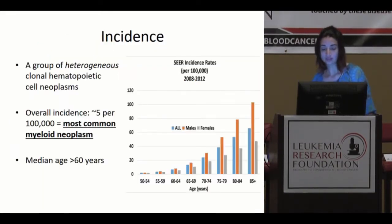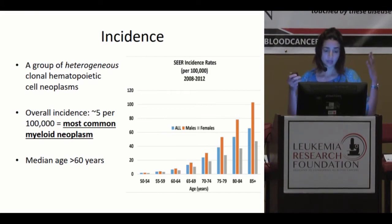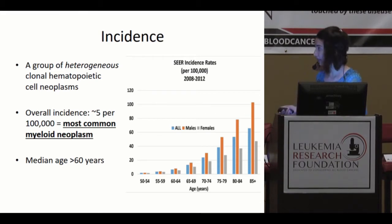So when we talk about myelodysplastic syndromes, just epidemiologically, these are very heterogeneous, and I'll try and illustrate some of the heterogeneity. These are clonal disorders, and they're clonal because they are driven by genetic mutations in progenitor cells in the bone marrow. Overall incidence as far as the myeloid neoplasms go is about 5 per 100,000, making them the commonest myeloid neoplasm. And this is a disease that increases with age. As you can see from the SEER database, the median age of patients is well over 60.